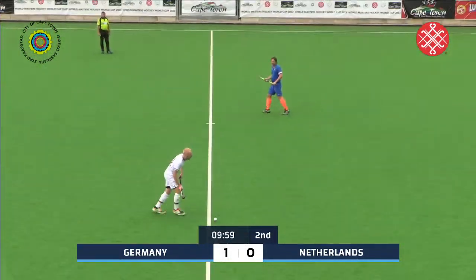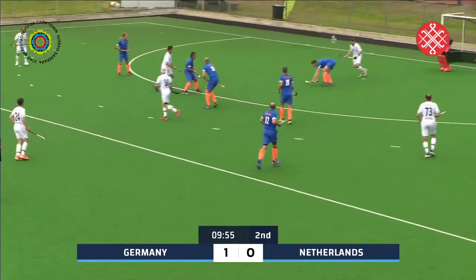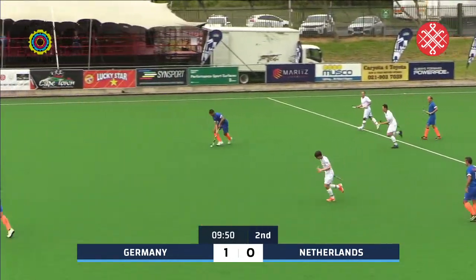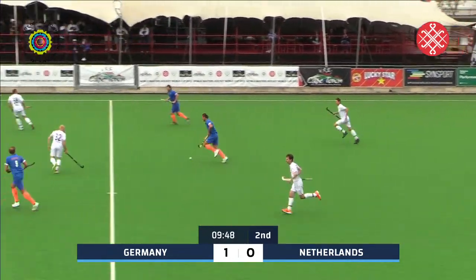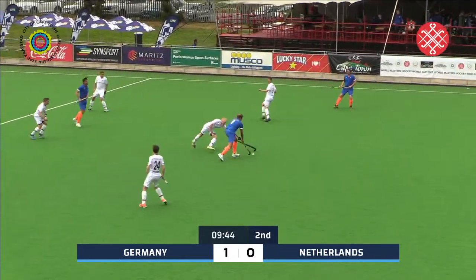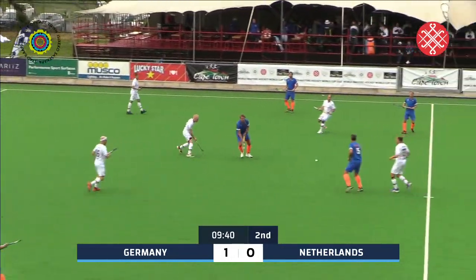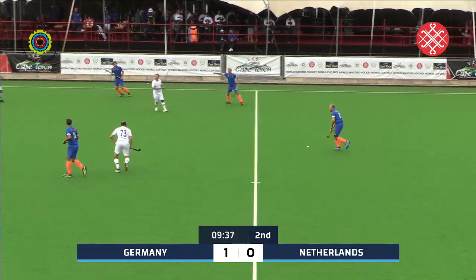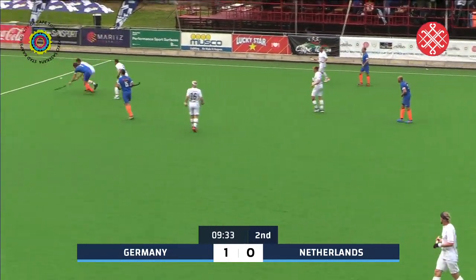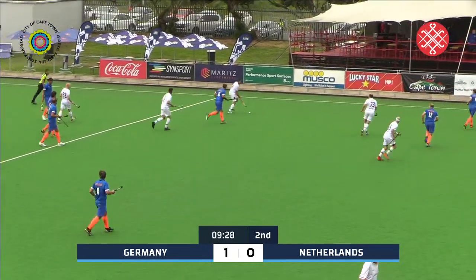Richter gives it back to Rieck. Comfortably dealt with by the Netherlands, who now look to break away through Van Voorkom. Slow down a bit though, allowing the Germans just to regroup. Still German ball. The umpire's wave play on.